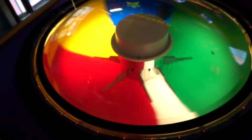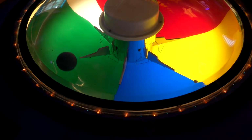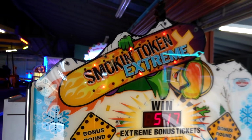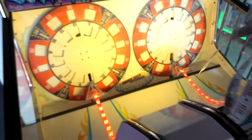Dude, I can't believe how unlucky I am. I should just put all 5 in, dude, and then I would have got something. You know? That's just nuts. Come on, blue. I'm feeling a blue. Green! Let's try a little smoking token extreme, bro. 517 tickets. We're gonna hit 2 of those targets during the countdown.